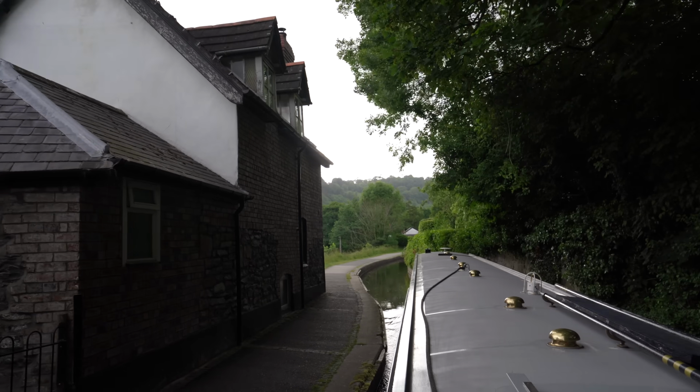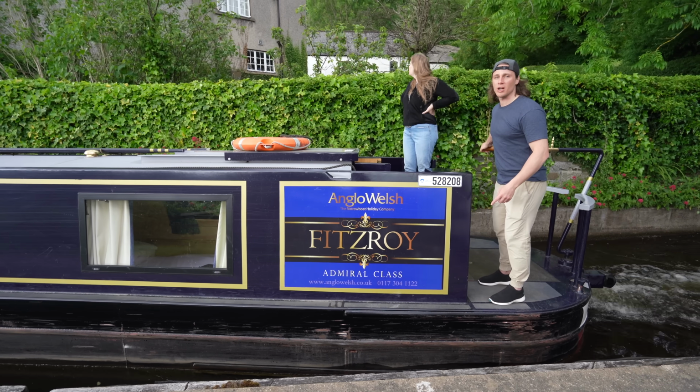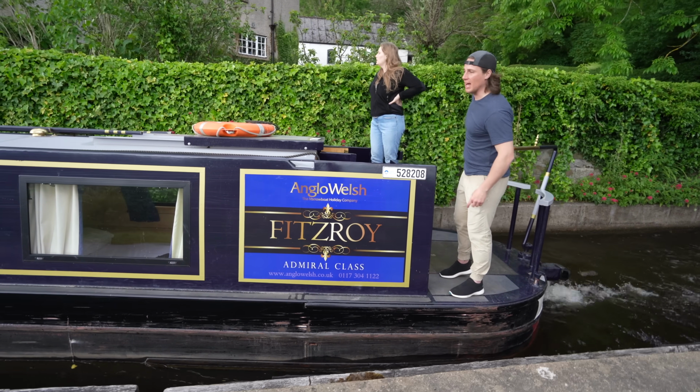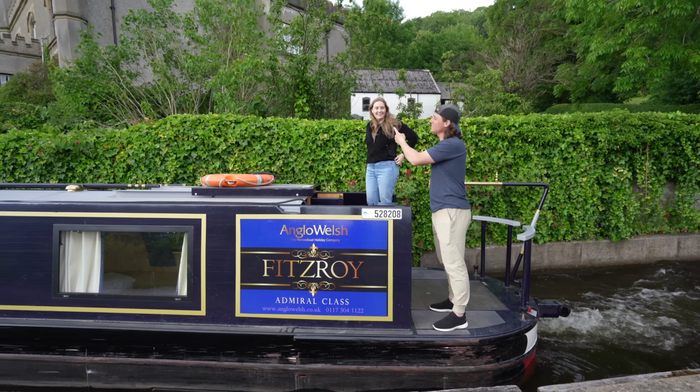Sorry. Look, now we have an S-curve. I mean, I don't know how anyone can do this without bumping anything. Like, I feel like I'm driving a school bus down a bowling alley. That would arguably be easier. That would be easier. Is this a mini castle?